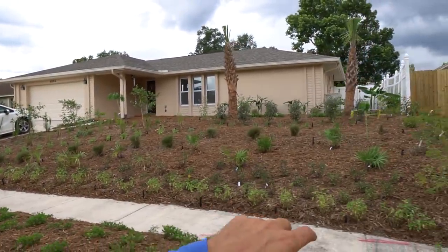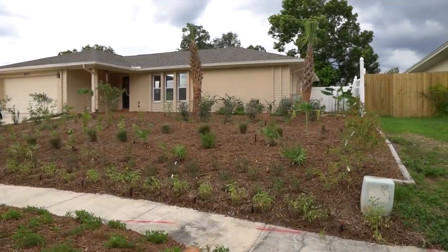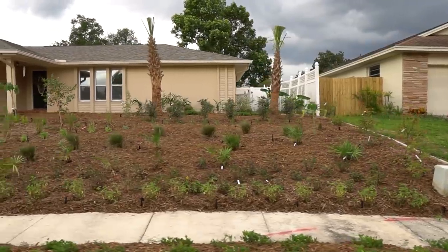So that's just another thing, some of the plants have a little bit of a downward kind of look to them. And she said it hasn't rained in the last 2 days. As you can see, it's coming now, so things are going to look better in a few hours.